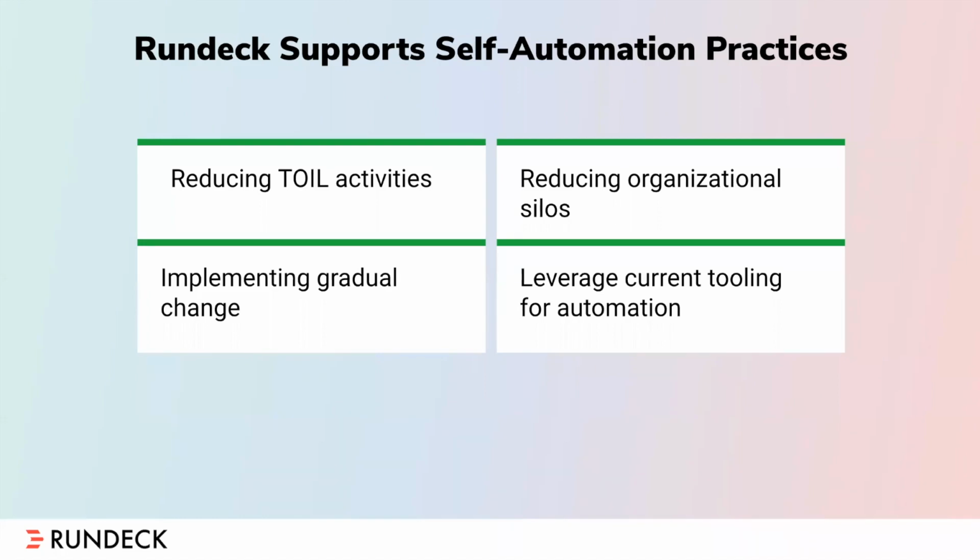And this is just the start. There are so many different ways that automation spreads out and starts to impact the organization. But this was a way for them to get started with a lot of self-service automation and put the management of that on those different silos.